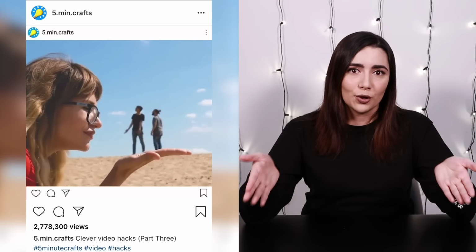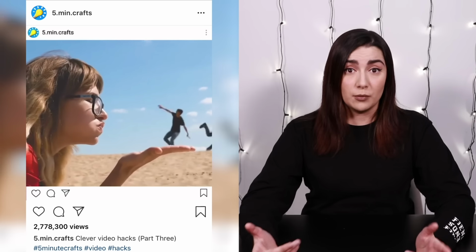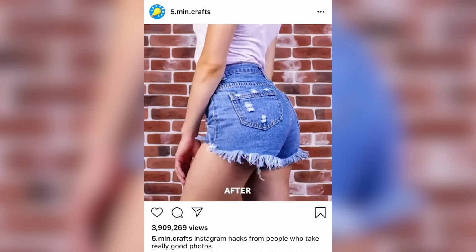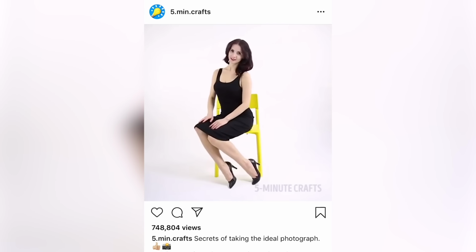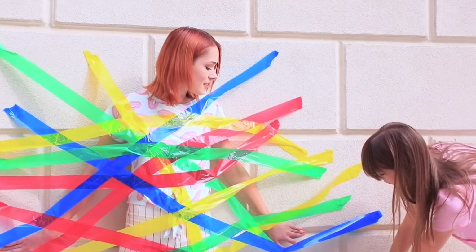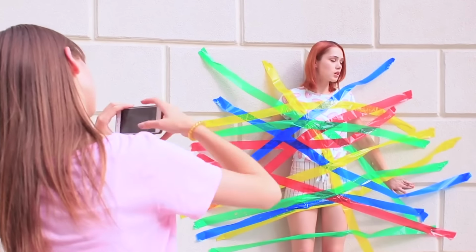Now, as for whether or not they achieve their supposed objective of getting you more likes, I'm not 100% sure that they would, but I think that perhaps the more straightforward tips about teaching you how to pose may actually be helpful, especially if you've never heard of those before, while other ones may just confuse your followers. And in some cases, they may even make them worry for your safety.